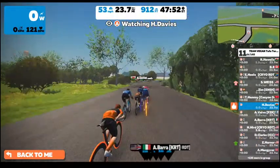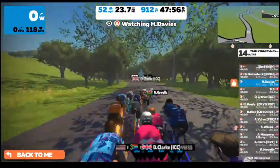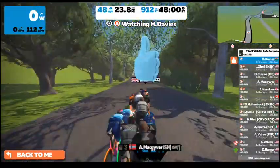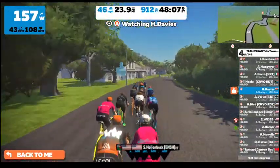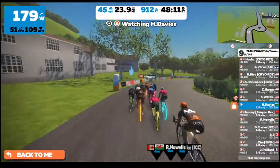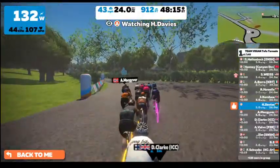favorites today, as well as Tyler Hannay, who I think could definitely be an outside favorite for the win today. He rides for the Gagnon Dev squad, and I've seen him pull out a win before. I think it was in the TFC Autumn Series race, up against some pretty big names there as well. So I wouldn't count Tyler Hannay out yet either. A. McGyver also in this group.